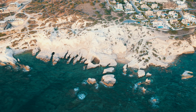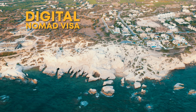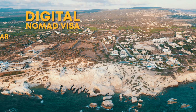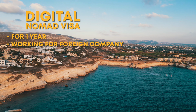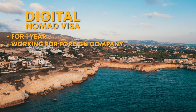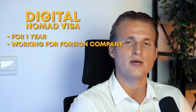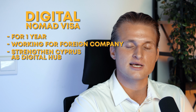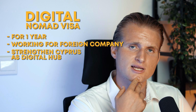Then we have something relatively new that I like a lot, and that is the Cyprus Digital Nomad Visa. This scheme allows foreigners to live in Cyprus, to reside here temporarily for a period of about 1 year if you're working for a foreign company or foreign clients. The idea and the goal of this visa is actually very interesting because Cyprus realizes that there is a lot of potential in digital nomads, online businesses, and they want to strengthen Cyprus to become a new hub or like a hotspot for digital startups, for tech businesses and so forth. I personally think this is a very clever strategy to attract a lot of talent to Cyprus.